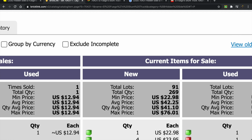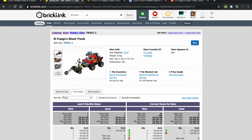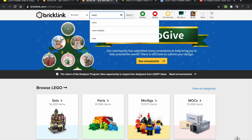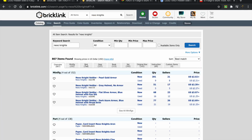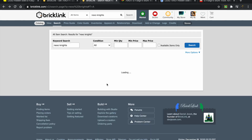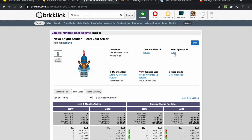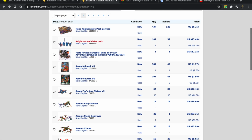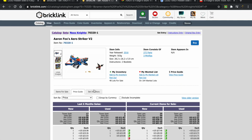But if I bought a couple at $20, I am hopeful that this might go up to 60 or 70. Now, unfortunately, there's not really any one theme I can relate it to directly. I was thinking it might be somewhat similar to Nexo Knights. So let me see if I can find a good set and maybe compare it that way. Oh, that looks like a foil pack. Because I am curious. It's sort of a unique theme in that fact, so it's not easy to compare it to other things. So let's see this one.